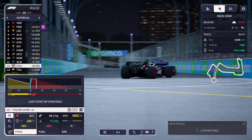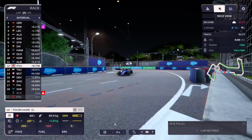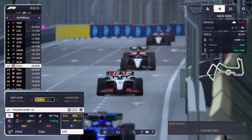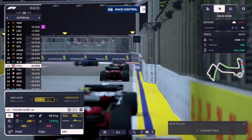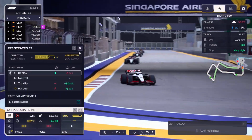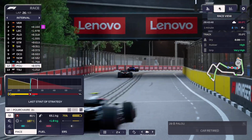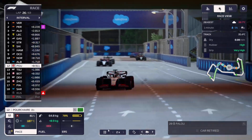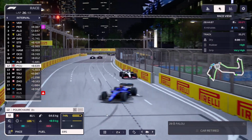All right, we're just not going to push as hard right now. We're sitting close enough. Hopefully we can just... not. We're immediately going to lose almost half a second. We get DRS down the straightaway. No, do not. We go deploy. Just going to go light on the tires, get the temperature out of them. And we are not getting the heat out of these tires.